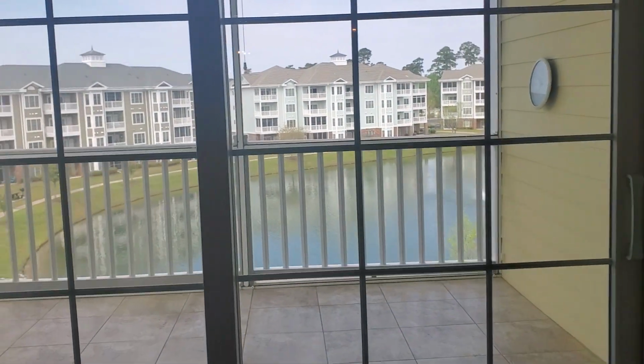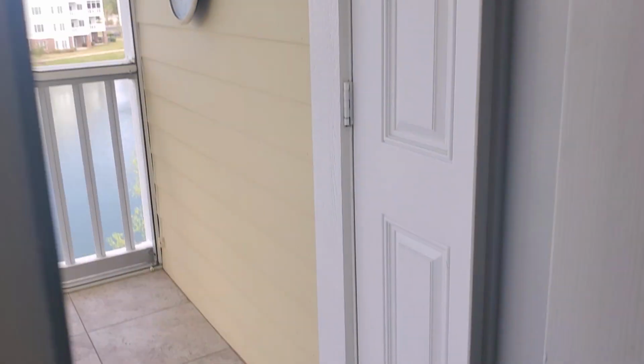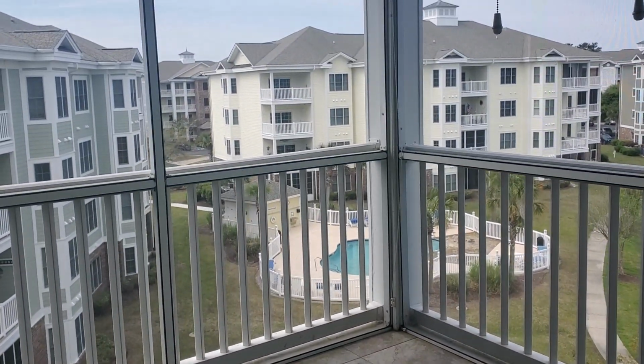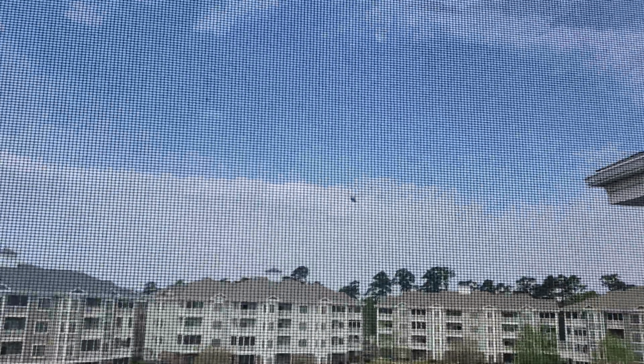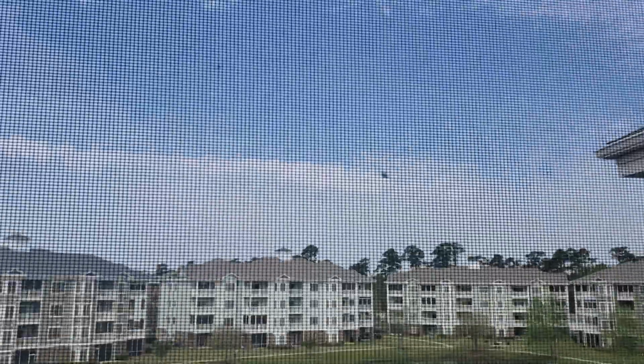Nice big open living area. Vaulted ceiling since it's on the fourth floor. Elevator service, vertical blinds. Out here on the balcony, they have taken the extra step and did the extra large ceramic tiles. They've put up a new fan, and the solar shades here will help to block the sun, but yet you can still see out perfectly.